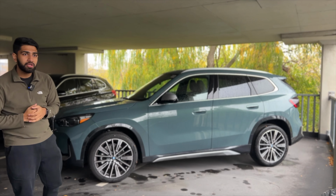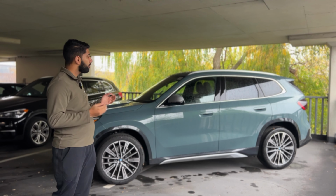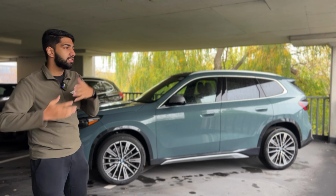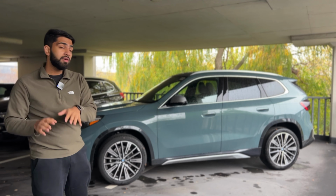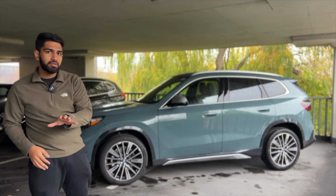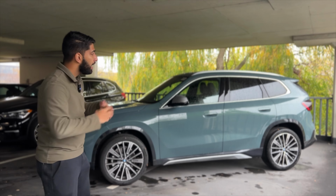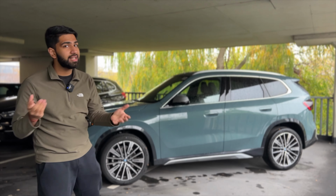Now, many of you are probably aware of the BMW 3 Series, and it's a very popular model because it's the entry-level car that many customers buy to get into the BMW brand. What you may not have known is the X1 has a very similar appeal to it. So basically, the X1 is the smallest SUV that BMW offers, and for many people, this has been a great way to get into the BMW brand.